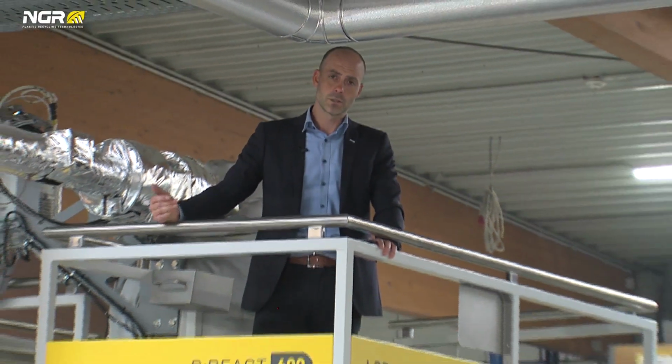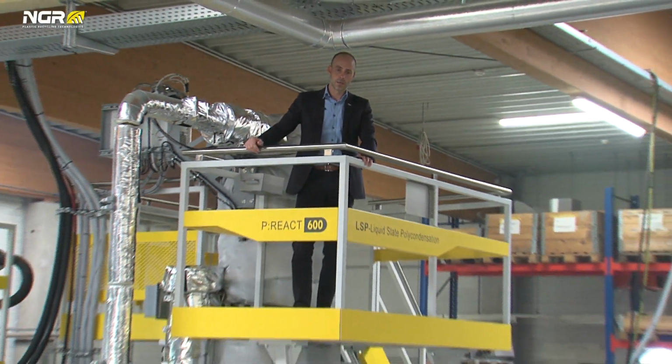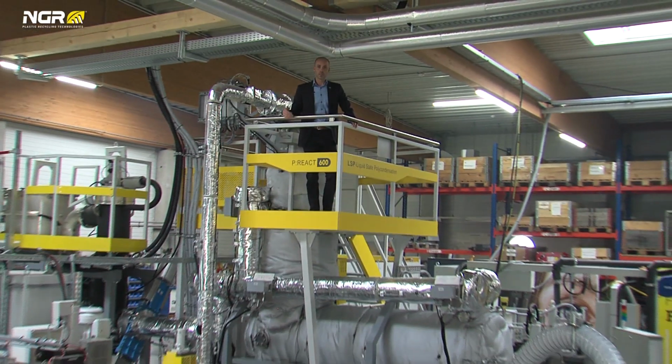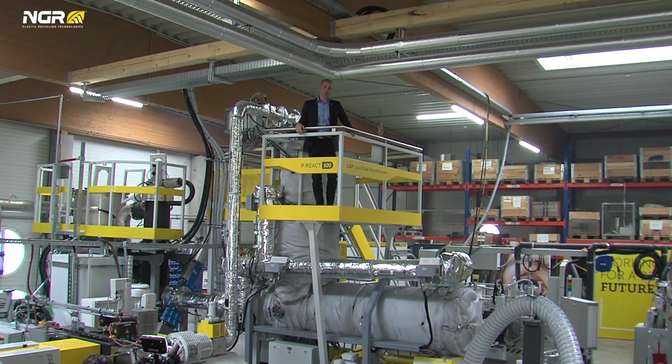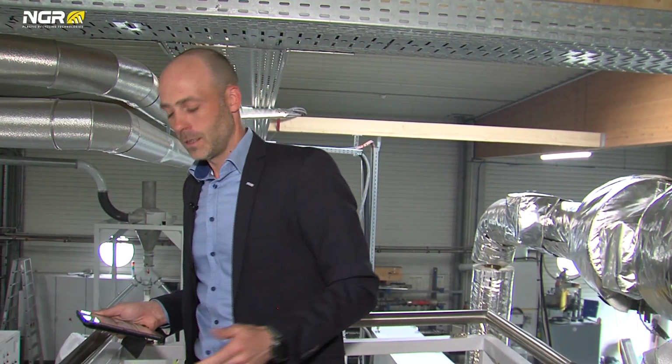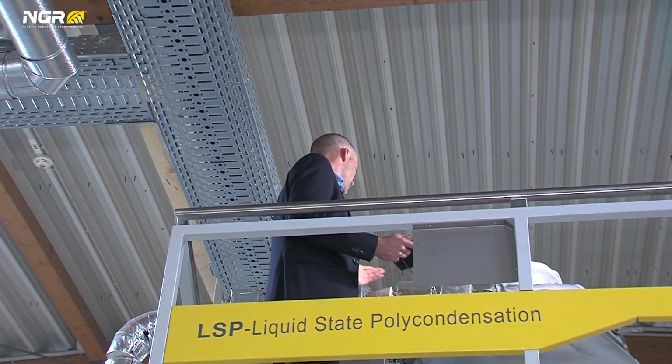Next, coming to the heart of the process, the P-react itself. As you can see, it's a very compact line with small footprint and a low height compared to other PET recycling systems. In order to keep the energy consumption at a low level, we use the already invested energy from the melt and just keep the temperature in the reactor. Due to the perfect insulation of the whole system, the additional energy investment is very low.